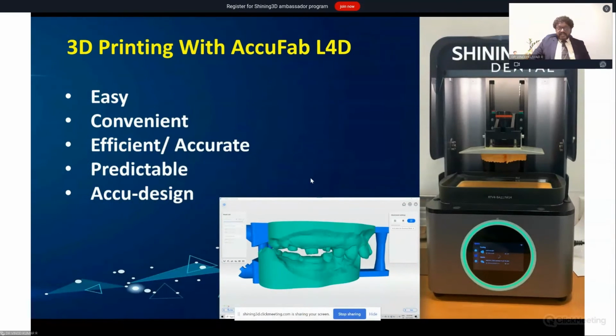What I wanted to tell you is that the same scanning software has an ability for you to design your cast before sending it to your 3D printer. That's the Accu-design, which is inbuilt in your scanning software as well as in your printing software, and it is very convenient, very efficient, very accurate and quite quick to print.